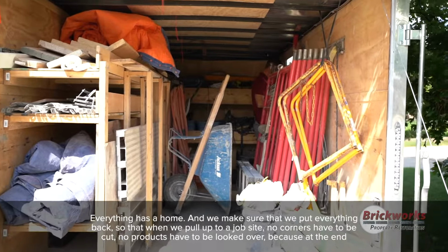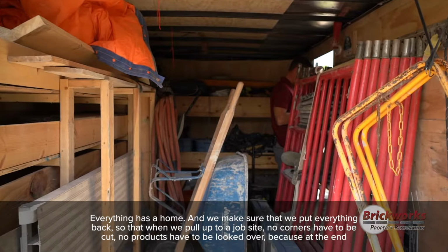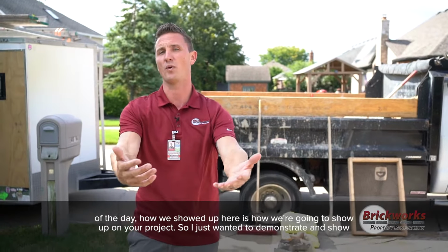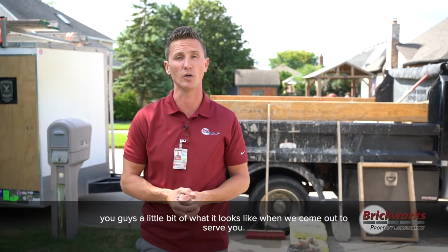And we make sure that we put everything back, so when we pull up to a job site, no corners have to be cut, no products, nothing has to be looked over, because at the end of the day, how we show up here is how we're going to show up on your project. So I just wanted to demonstrate and show you guys a little bit of what it looks like when we come out to serve you.